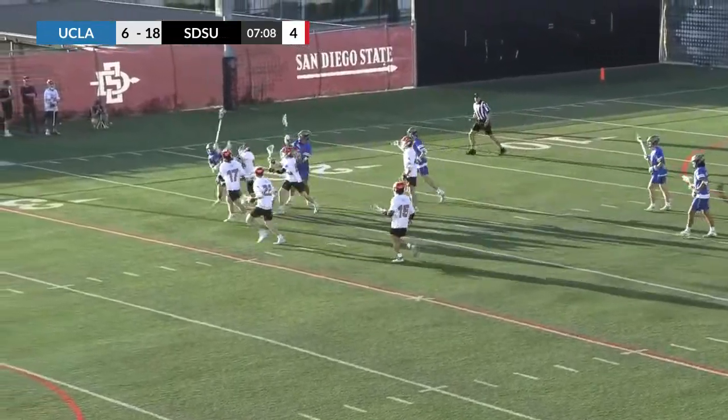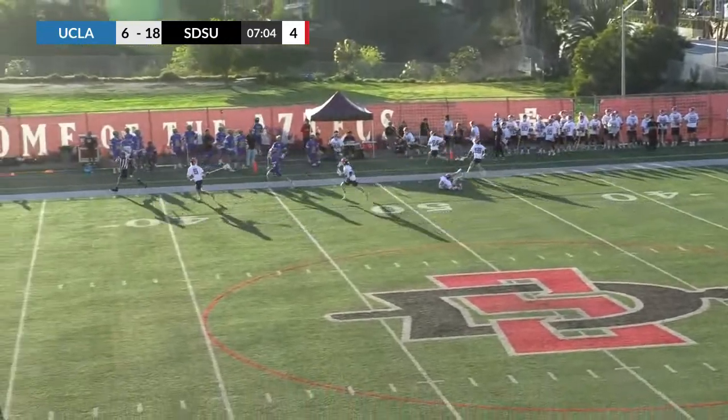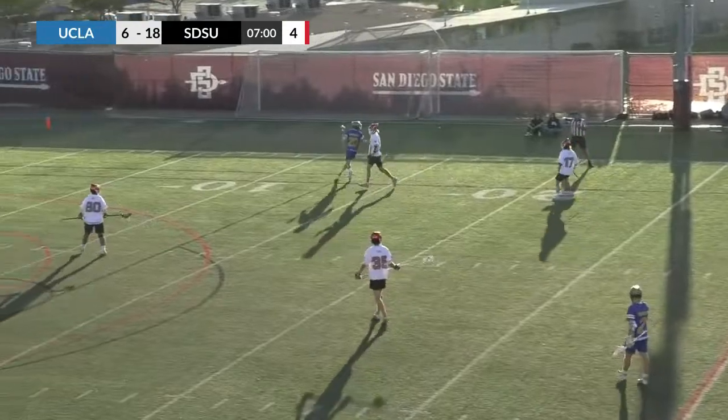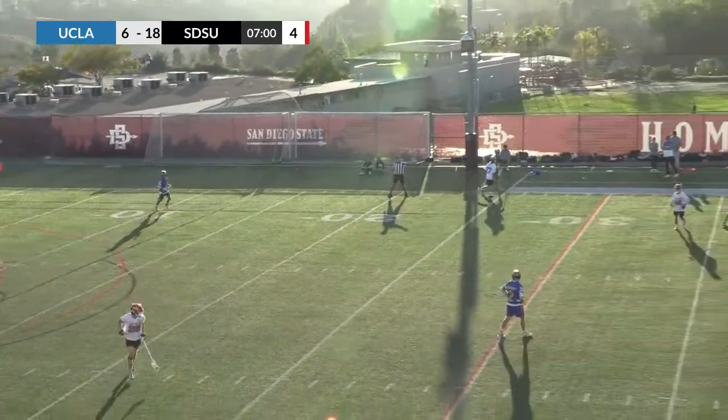Getting a little sloppy now. Guys are tired. Second string guys are trying to prove themselves. Second string guys are bouncing off people. Bruins are called for warding off.